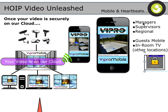But the challenge is your managers, supervisors, and often the people who need to see the video aren't strapped in front of their desk, but they certainly have a mobile device in front of them at all times. We can even take these same streaming images and put them to your guest's mobile device, in-room TV, and other locations. And you might be thinking, surveillance to guests?